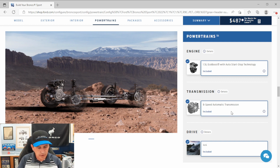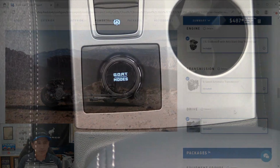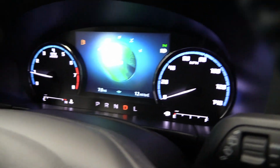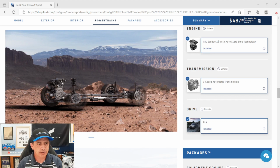You do also get the terrain management system. It doesn't mention that in here. So with the terrain management system, you get 5 GOAT modes. You have a normal mode, an eco mode, a sport mode, and a slippery mode. The suspension on this is the standard duty suspension. The reason they call it standard duty is because when you go to Badlands, you have an upgraded advanced suspension. So this is your standard suspension on this vehicle.